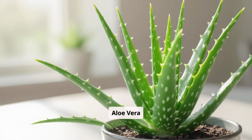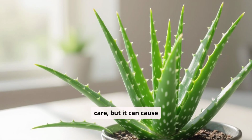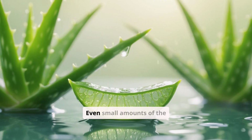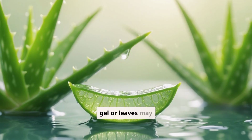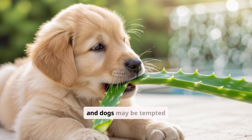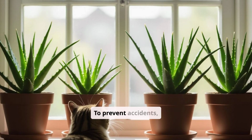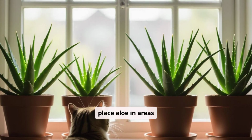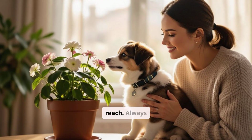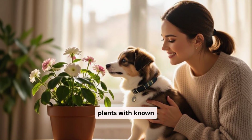Aloe vera. Aloe is a popular plant for human skincare, but it can cause vomiting and diarrhea if pets chew or ingest it. Even small amounts of the gel or leaves may trigger gastrointestinal upset. Cats and dogs may be tempted to nibble on the plant out of curiosity. To prevent accidents, place aloe in areas pets cannot access or in hanging pots where they can't reach. Always supervise pets around plants with known toxicity.